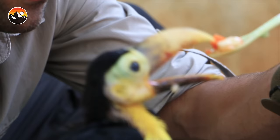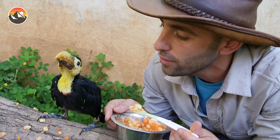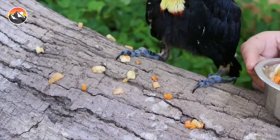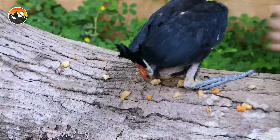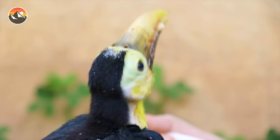So we don't want to become too acclimated to humans, but it is important that this bird does eat several times a day to keep up its nourishment. You are one sloppy eater, you know that? He is a sloppy eater. I think you're getting more of this fruit on the log than you are in your mouth. Oh, look at his little tail. Look at that little tufter. Want some more? Yes, that's a good breakfast, isn't it?